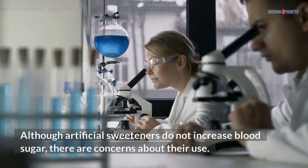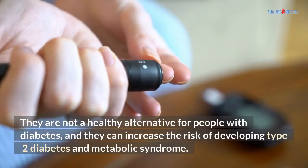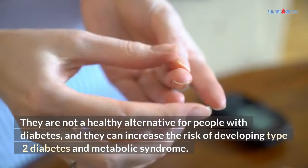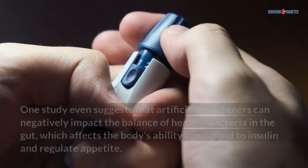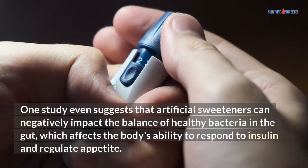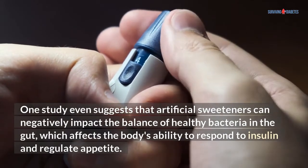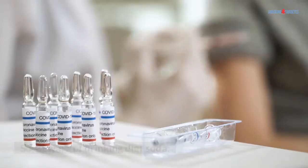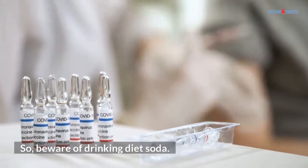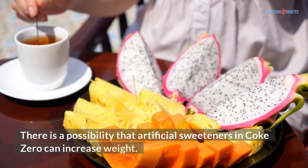Although artificial sweeteners do not increase blood sugar, there are concerns about their use. They are not a healthy alternative for people with diabetes, and they can increase the risk of developing type 2 diabetes and metabolic syndrome. One study even suggests that artificial sweeteners can negatively impact the balance of healthy bacteria in the gut, which affects the body's ability to respond to insulin and regulate appetite. So, beware of drinking diet soda. There is a possibility that artificial sweeteners in Coke Zero can increase weight.